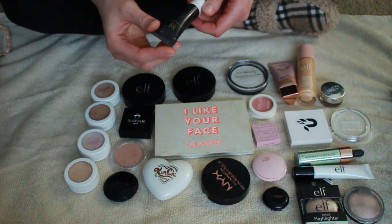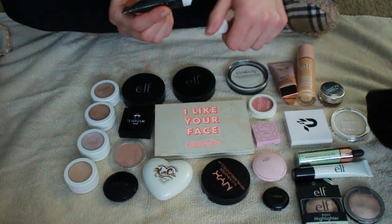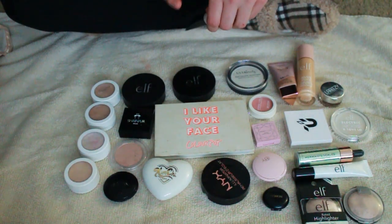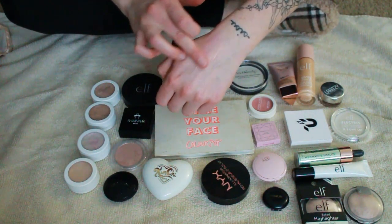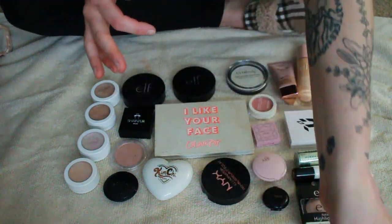This is the Molly Jacob Dazzling Illuminator. I don't remember this sitting well on top of other products. It's also a little bit too pink for me. This one's basically untouched. Yeah, that's just too pink, and I think it would disrupt products underneath, unfortunately. So we are gonna pass that one on as well.